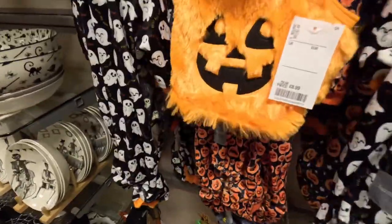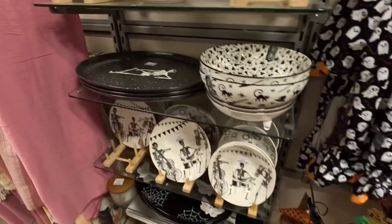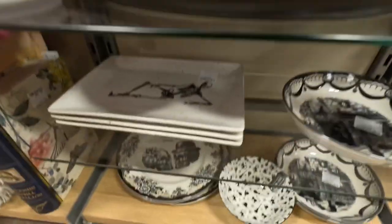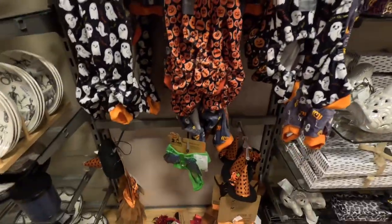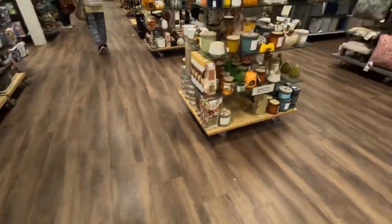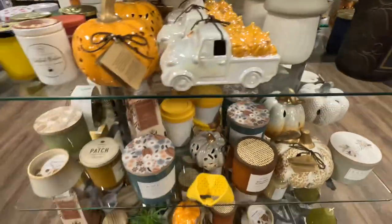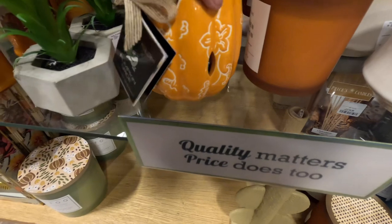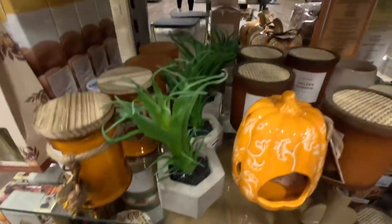Got some pet pajamas as well. Got serving trays and things, bowls, plates. Yeah, they don't really have much new this year, but got the candles here as well. Typical pumpkin spice candles. It's very similar to TK Maxx, really. It's really cool. You got two lights included in that one. As usual, pumpkin spice candles.